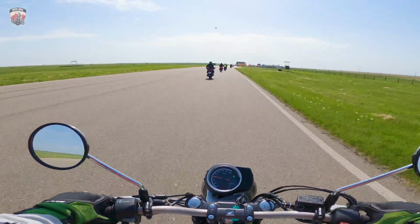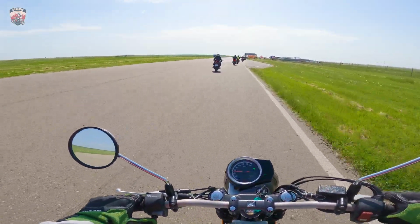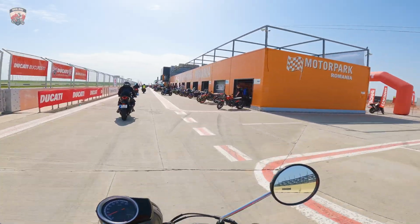And this was our first bike, the GB350S. A very nice experience, honestly. Motor Park Romania.